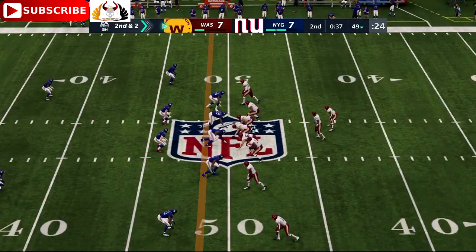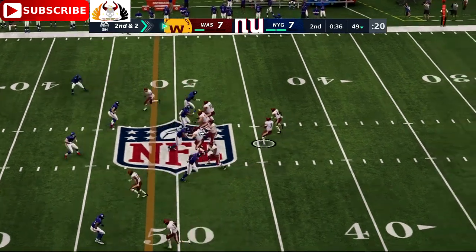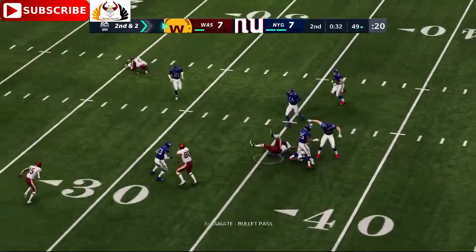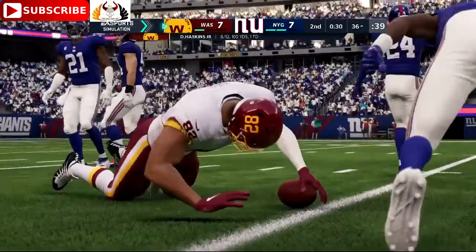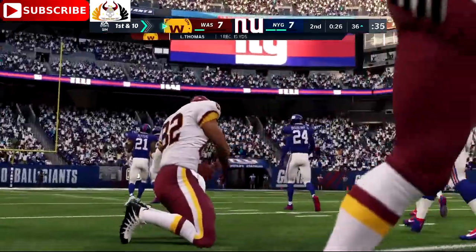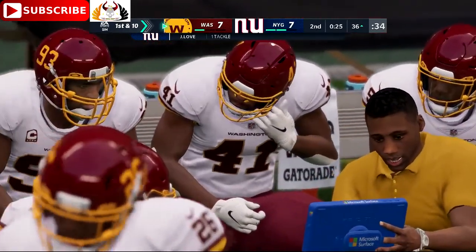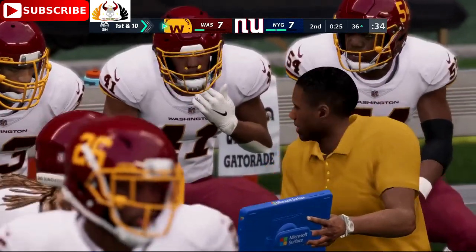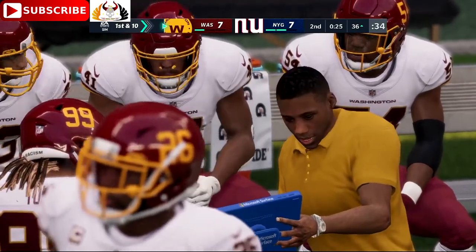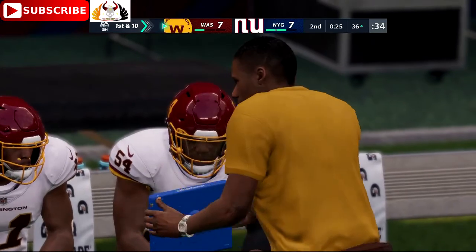Facing a 2nd and 2 after that last catch, good for 8 yards. From the gun, it's Haskins. This is caught by his tight end, Logan Thomas. And they're going to have another first down as the tackle's made at the Giants' 36. 15 yards on the play, first down Washington. You don't always expect tight ends to be big in terms of run after the catch, but after that play, he joins a growing band of players that's putting that stereotype right on its ear.